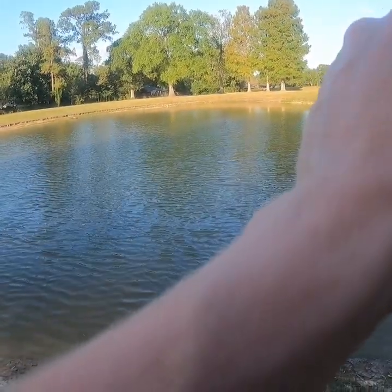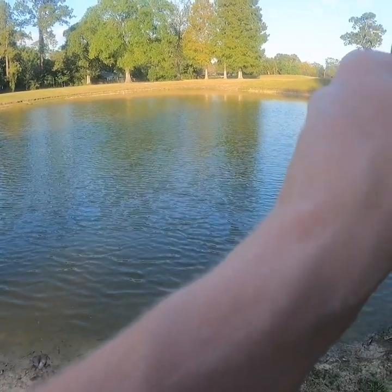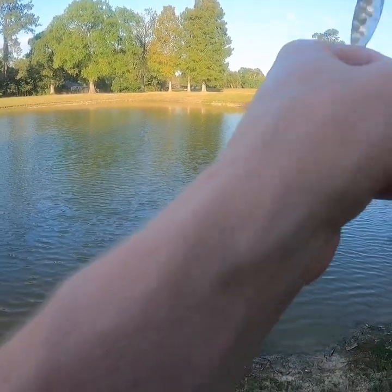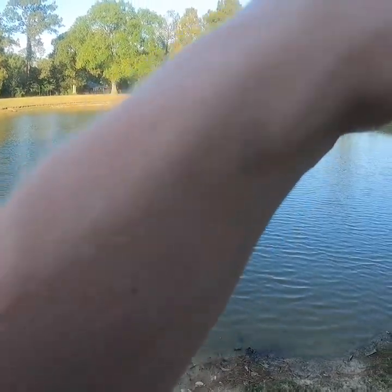Oh, you got one? If your drag slips like that, I don't think that was a nibble. That was a full-on bite. Cast right back out there in the middle again. They like it right there.